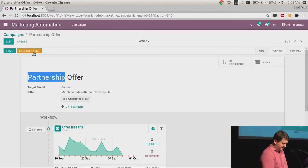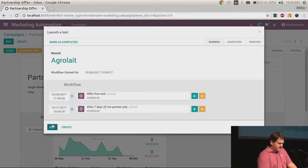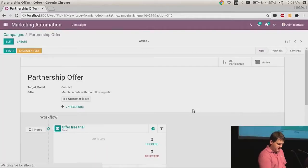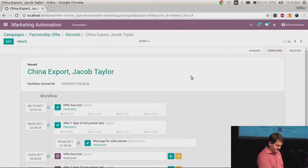And after you can launch a test. So let's launch a test. You choose a contact. Usually you launch a test on yourself so that you get all the emails, and you check. And the system will simulate, based on you will get this and this, and you can launch the different activities to check if you get the emails or not, so you don't have to wait 7 days to get it. And you have the statistics about everyone, so those are the guys that entered this marketing campaign.